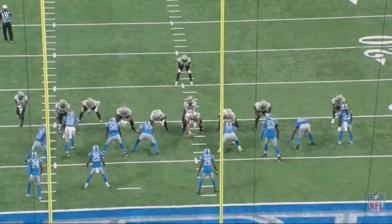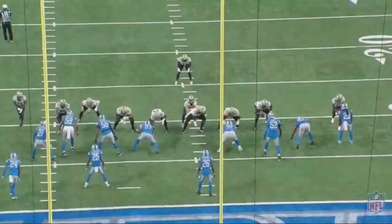Now this play here against the Lions, Saints are going to be running a toss to the left, a sweep. Basically same thing, a zone. McCoy's job here is to reach number 91. And in this case, it is extra difficult because he's in a two technique. So he's lined up over the guard. But that's not a problem for McCoy. Opens up the hips and easily reaches that two technique, walls him off, and AK has a nice little gain there.